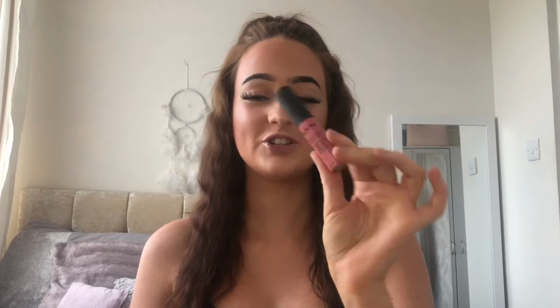Time for the lips. My legs are cramping. Okay, so the first lip product that I have is my go-to. It is the Too Faced Melted Matte in Child Star. Honestly, I just love this matte lipstick. The second one, I actually have a bright pink. It is the NYX Soft Matte Lip Cream in the shade Milan. This is just a really pinky colour and I do really like this.